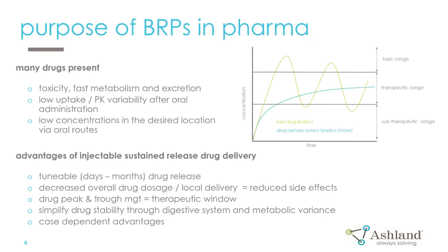And then finally, there are certain case-dependent advantages. So some molecules lend themselves very nicely to PLGA type technology. Some reasons are presented based on stability, others based on the fact that some compounds could never go through the acidic climate in the stomach. So taking that all into consideration, these are the drivers that we look at when we consider, would a technology like ours benefit from BRP or bioresorbable polymer type chemistry?